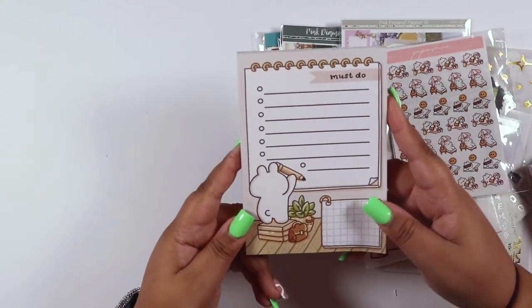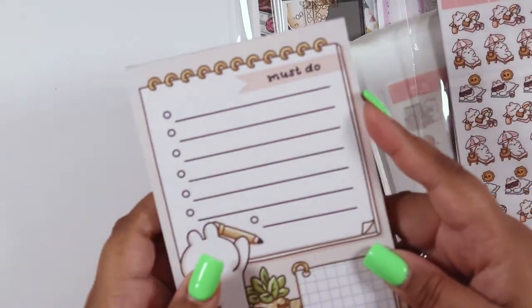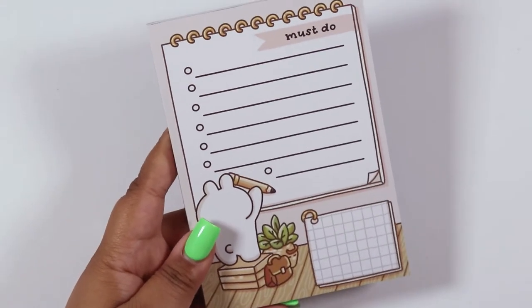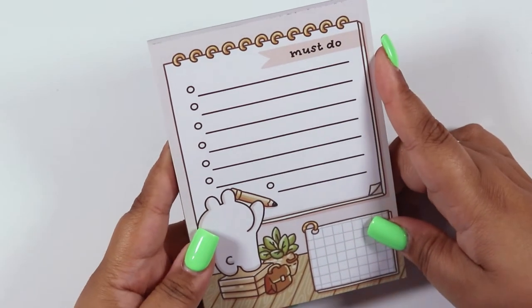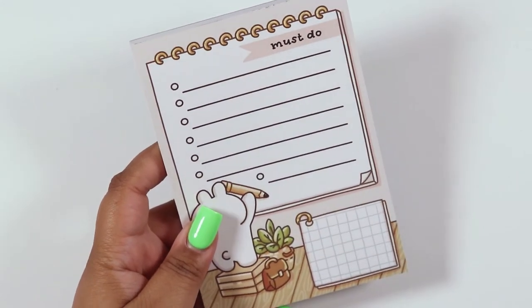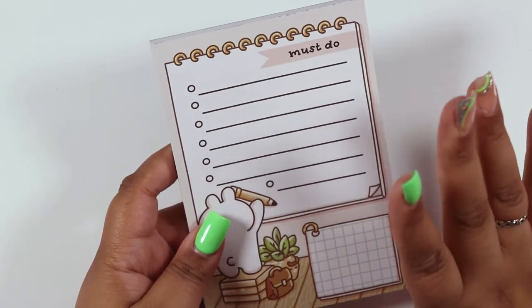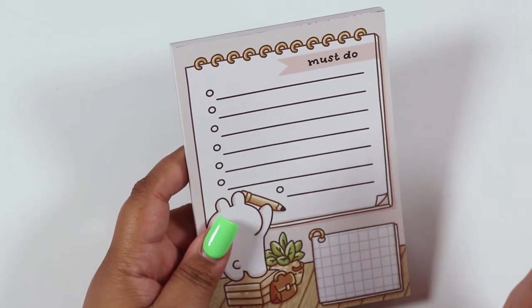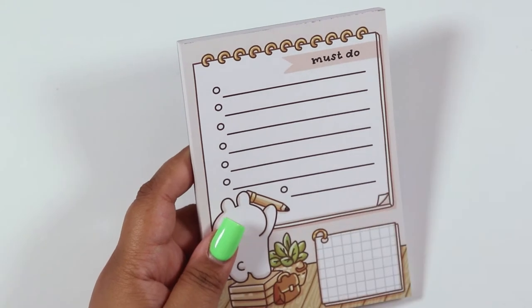So this is the big, let me zoom y'all in and move this out of the way. This is the big must-do memo list. I do like doing these, especially to pop in my planner. I don't really use an everyday planner. It kind of varies on what I feel like playing in.